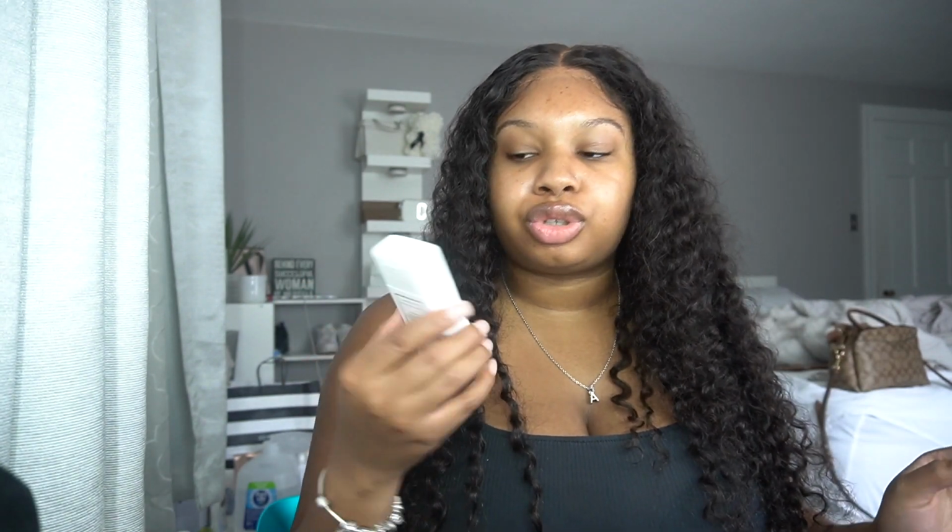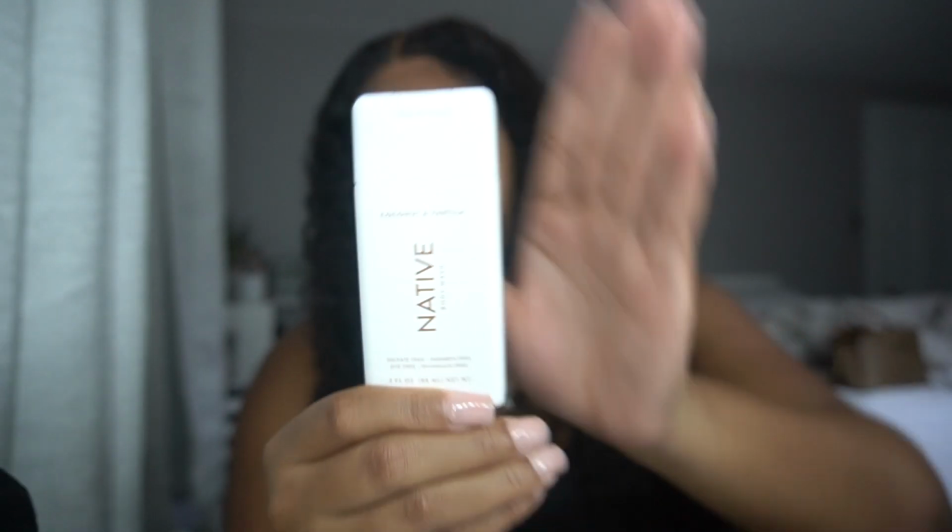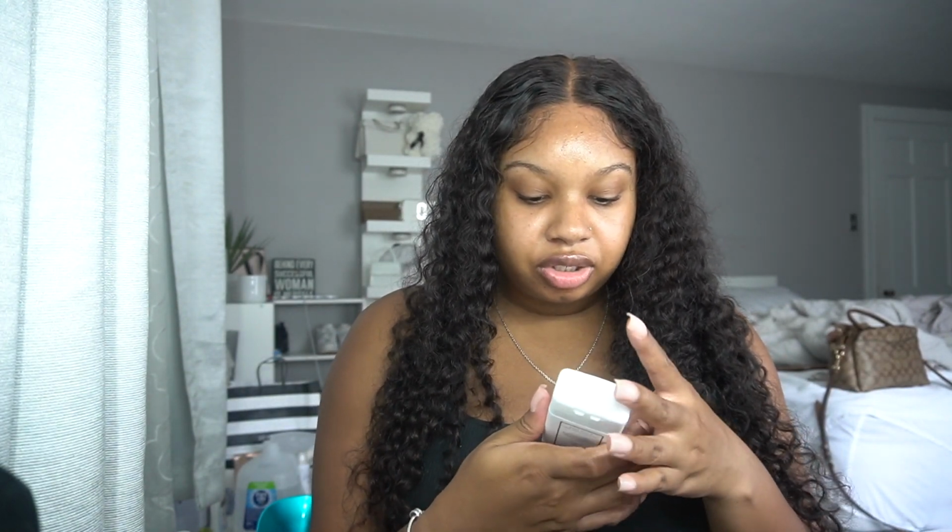So then I also got the travel size Native body wash. I wanted to try it because I've been seeing it a lot on TikTok, Instagram, YouTube, wherever there's content creators talking about their routines. You know, I'm definitely a Dove girl, but I like to try different things. Like, I've tried the Method body washes, I love them. I'd like to try this as well. And you guys know I like the Olay body wash too. So I saw that they had this in the minis, and I was like, I will definitely try it.